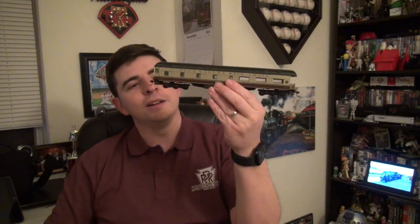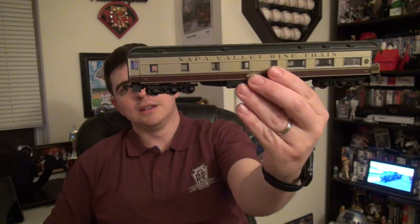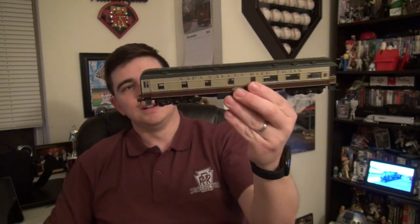Don't worry, we're going to get back to product reviews, the Yankee Dabbler. I mean, I guess if you really want to take a look at a product, here you go. This is a car I bought from the Napa Valley Wine Train when I went to go see it. It's an Athearn. It's a nice car, but truthfully, I was hoping it would come with wine. It didn't. No, it's a nice car, but, you know, I kind of wanted the wine.